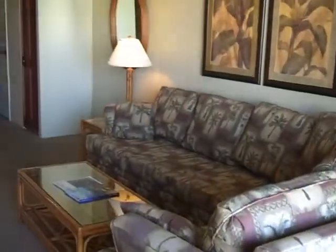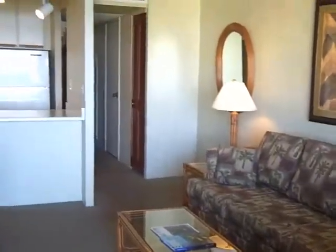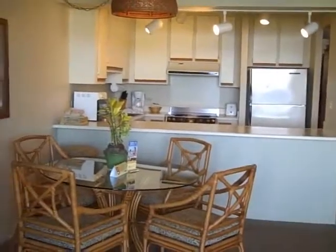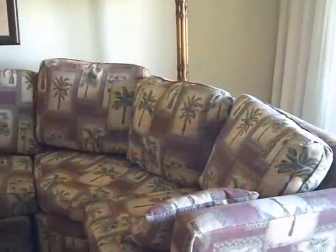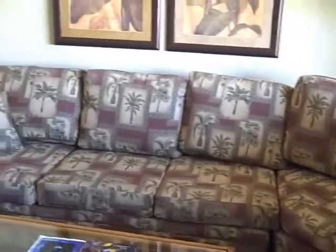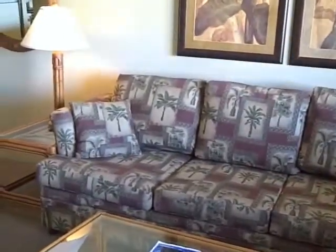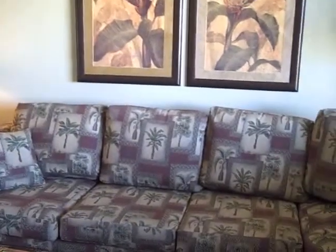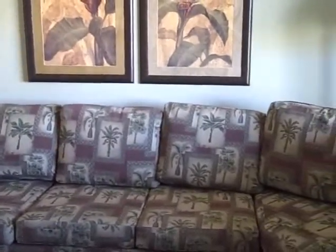Meanwhile, back in the main living area, you can see the unit's open layout is set up perfectly for family fun, entertaining, or just plain relaxing. The unit features a queen-size sofa sleeper. This one is the Tommy Bahama edition. You know, it's great for families. You can put the kids out here, or if you've got guests, well, they can sleep on the sofa.